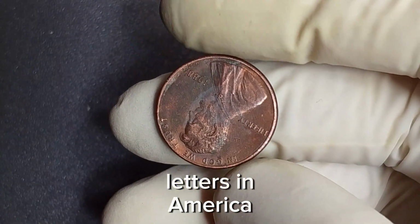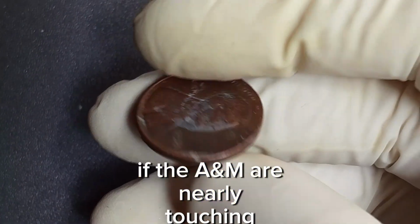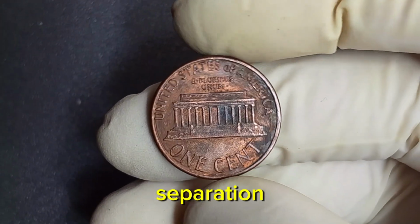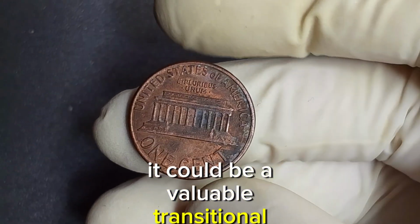Compare the letters in America. If the A and M are nearly touching, you might have a standard coin. But if there's a small separation or slightly different font style, it could be a valuable transitional error.